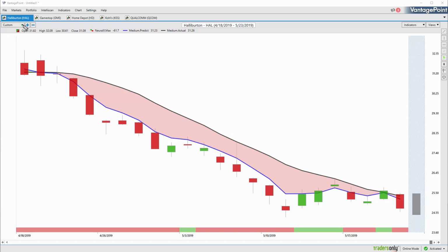We're going to start out here with Halliburton. We've got GameStop, Home Depot, Kohl's, and also Qualcomm. So some energies here, a little bit of retail, and also some tech, and some very important things going on. We're going to go ahead and touch on the energy space here with Halliburton, which we actually looked at a few weeks ago and previously for several weeks, as energy seems to be making a complete reversal here.